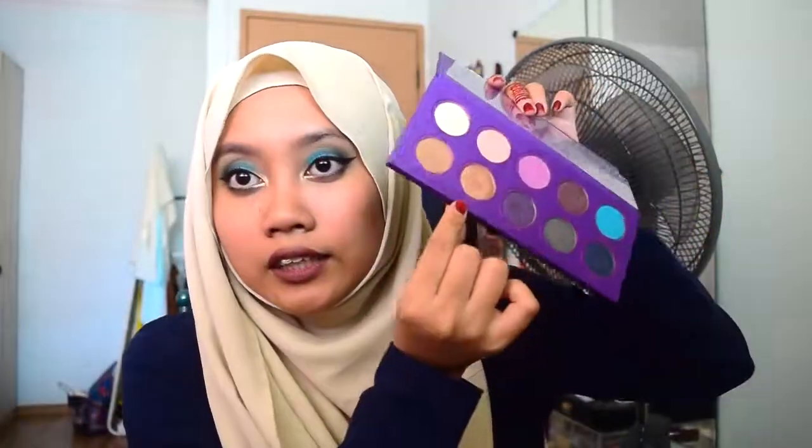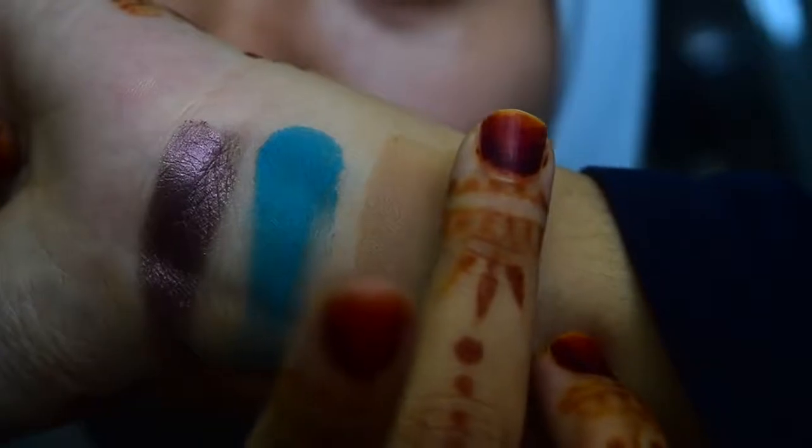All the shades here are super pigmented. They are not as buttery as I would like, except for this one. Little Kiss is super buttery. Everything else is smooth and nice, but it's not as buttery as what I have tried in the Sephora stores for the other Zoeva palettes.